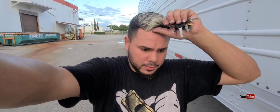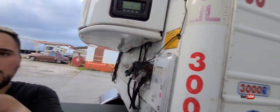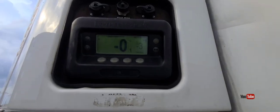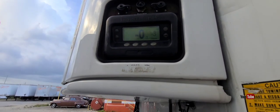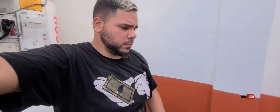I don't know if you guys know or not, but TK lowers temperature less than a carrier does. A carrier lowers the temperature a lot faster. So let's go see how low the temperature is. I do have it set to like negative 3 degrees. When I started it up, it was like at 88 degrees or something like that. So let's see how low it is. Hopefully it's low. Actually a little lower than 0 degrees.